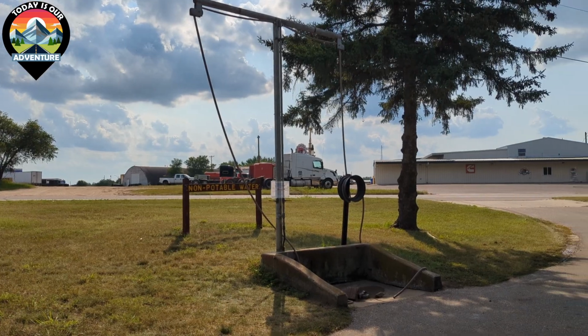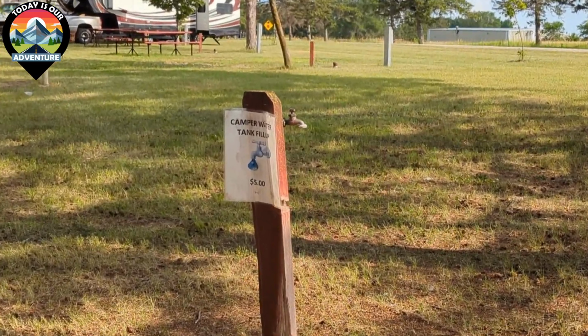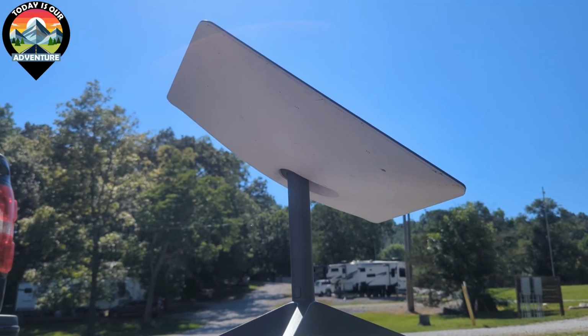There is no propane refill here, so you're going to want to fill up those propane tanks before you arrive. They do have a dump station and a water fill station. Both are $5 each for non-campers. The campground does have free Wi-Fi, and it is good enough to do some emailing and maybe some web searching. Starlink and Verizon, however, have really good reception, and you'll be able to stream all your media through them.